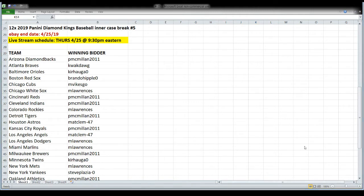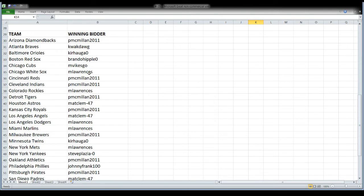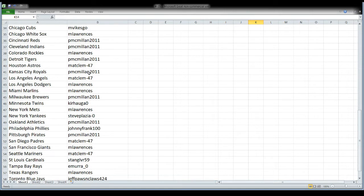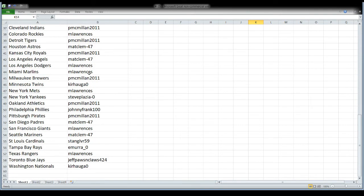Now we are on, onward and upward to our spreadsheet. This is a 12-box case of 2019 Diamond Kings baseball. As I said, it's an inner case. It is case number 5 and also ended tonight on eBay Thursday night, the 25th of April. Same format that you've grown to know and love. You have your team names there on the left-hand side and the user IDs of our winning bidders across from each team on the opposite side.